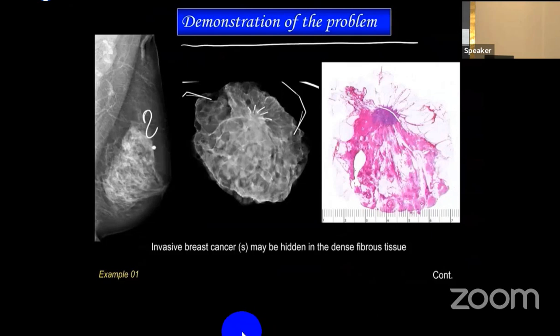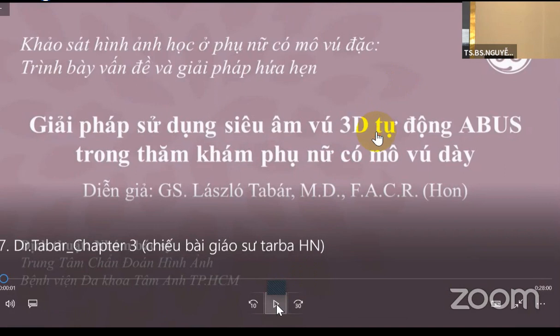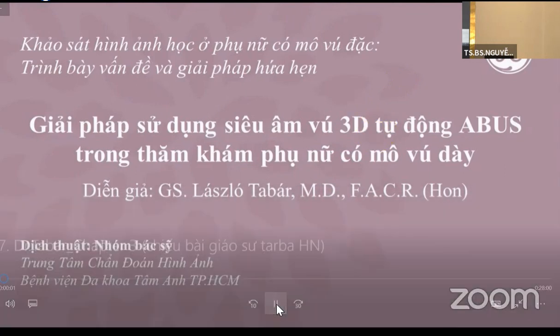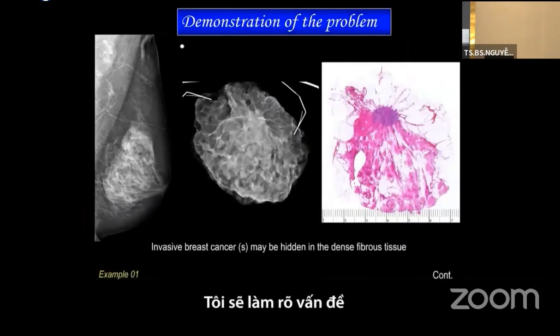I don't see it. Ultrasound, very easy. I'm going to demonstrate the problem.